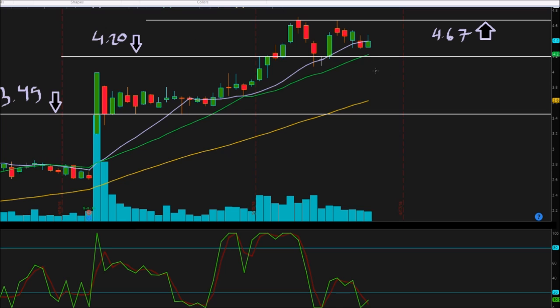So overall, the chart's looking pretty nice. We have higher lows, higher lows, higher lows, higher lows, and some more higher lows. So that's what we want to see. Nice, healthy, higher lows. Increases, a little bit of pullback, but overall the increase is more than the pullback.